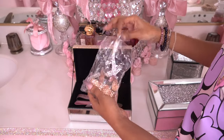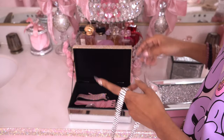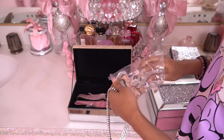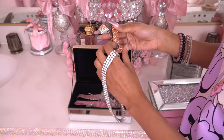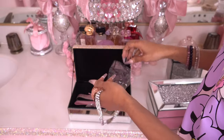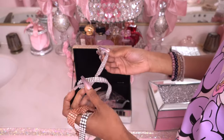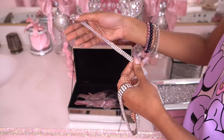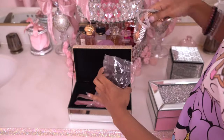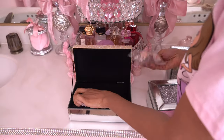All right, these are chokers. I told y'all, I don't know, are chokers gonna make a comeback? Because I don't want to get rid of these if they are. A rose gold choker. I had a moment with chokers, y'all. I loved them. And then I had this clear choker. I'm feeling like I should just keep them because they may make a comeback and I'll wish I had them.